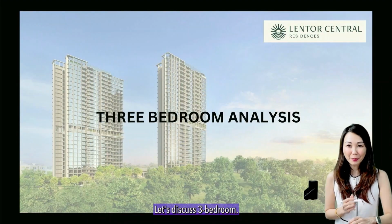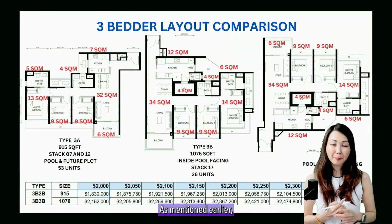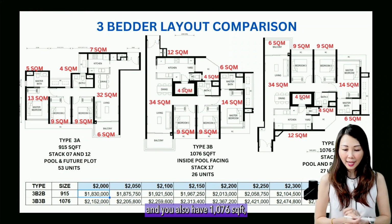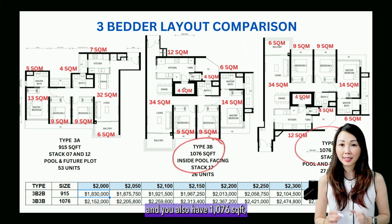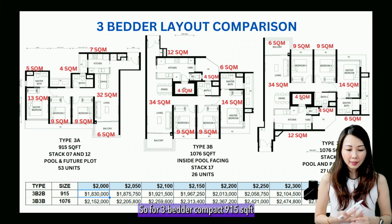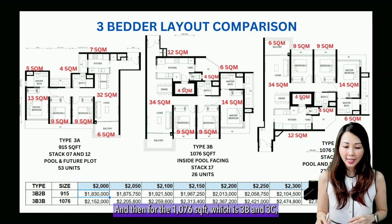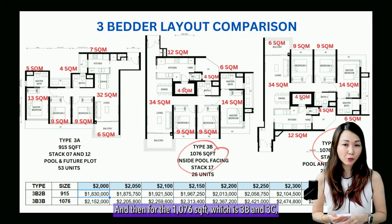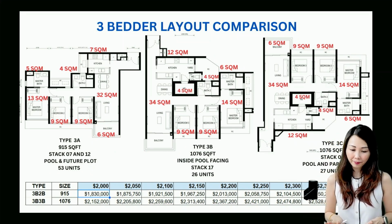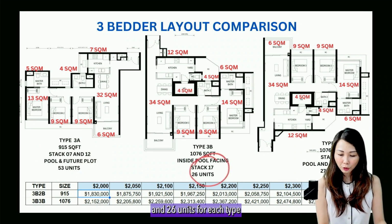Let's discuss 3-bedroom. For 3-bedroom, these are the 3-bedder layout comparisons. As mentioned earlier, you have one 915 square feet compact 3-bedder, and you also have two 1,076 square feet options for your 3-bedder premium. So for the 3-bedder compact, 915 square feet is facing pool and also future plot. And then for the 1076, which is 3B and 3C, it can be inside facing, pool facing, as well as park facing.